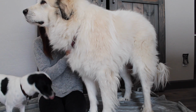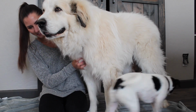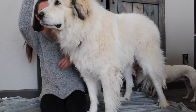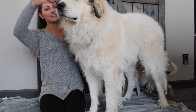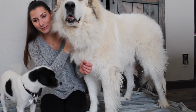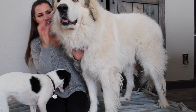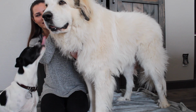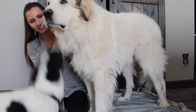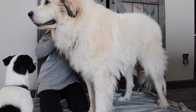Can you sit down, buddy? I might lose him. We gained 1, and I might lose this one. Can you sit? I'm out of treats. Rufus, can you sit? So Great Pyrenees are well known for also not being obedient. And so anytime that I'm able to get Rufus to do anything, I just pride myself because they're not known for commands or anything like that. And he's definitely getting hot and uncomfortable in here.